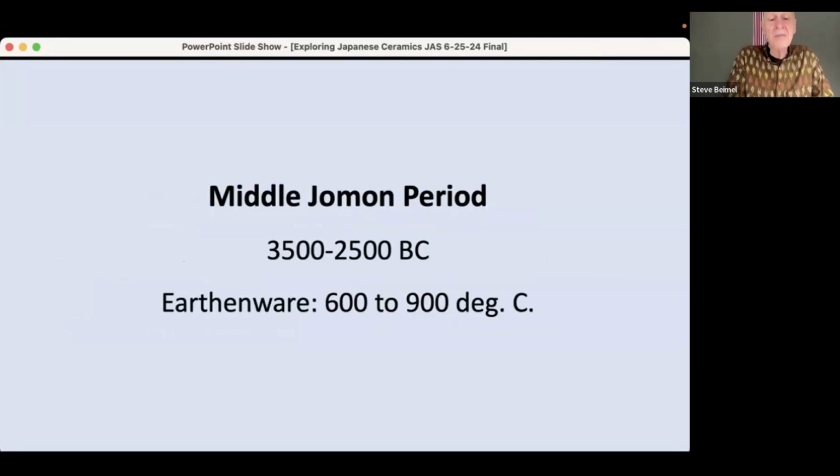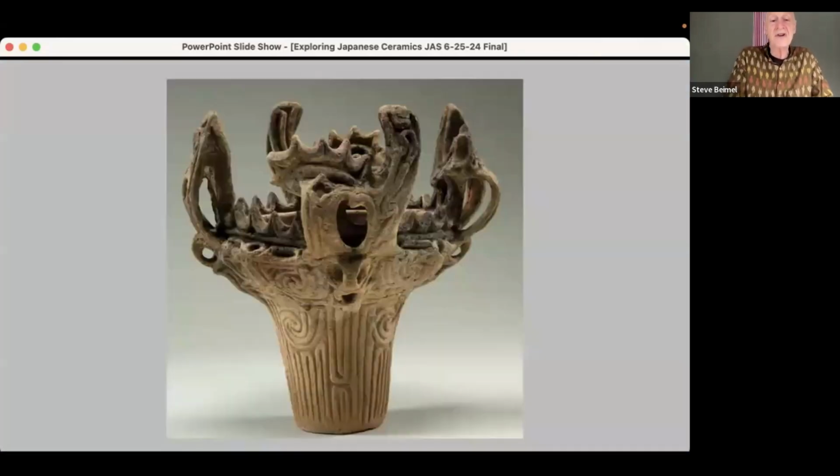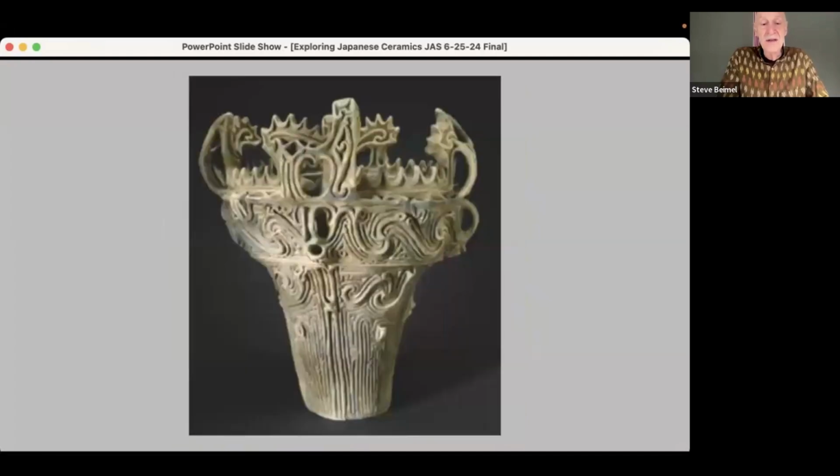And the middle part of that period, about 6,000 years ago, was probably some of the most imaginative, creative work in the whole world of prehistory. These are found all over Japan, and every clan, every large extended family would have their own style. And it's just a testament to what is available to us in terms of creativity.